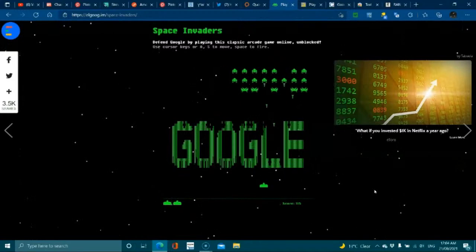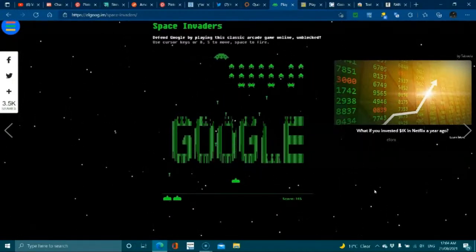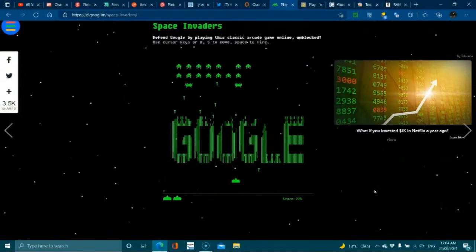Although when its bombs drop, it chews out the Google as well. I'm hitting spacebar, but it ain't working. Might just stay in the one spot and might get more.